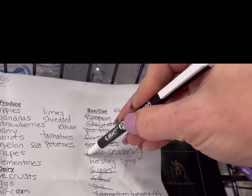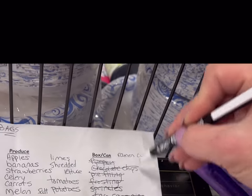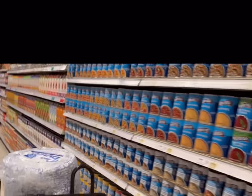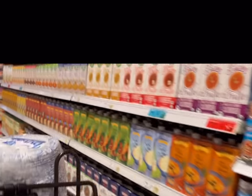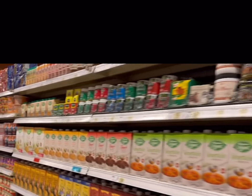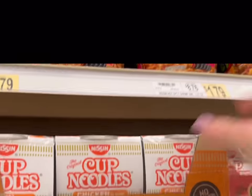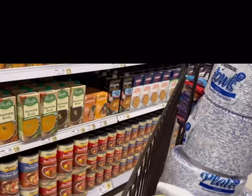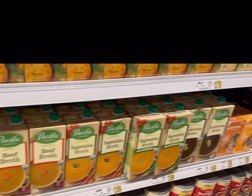All right, let's top off this cart with, oh wait, I gotta go get chicken broth and applesauce. And ramen cups. Where are those? In the soup aisle, I think. Dash likes these cup of noodles. Need chicken broth for a couple recipes, I think.